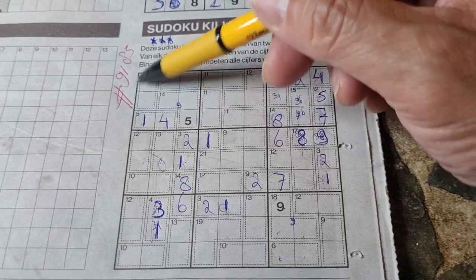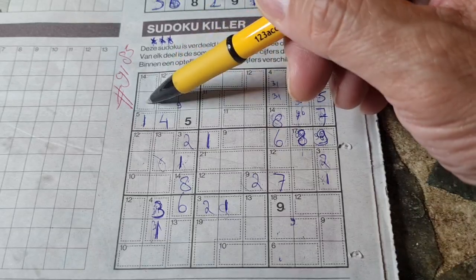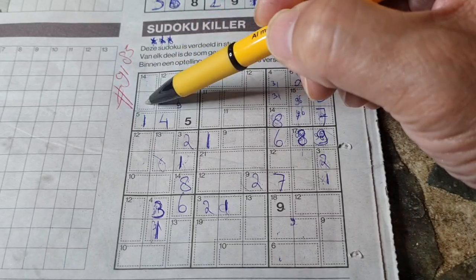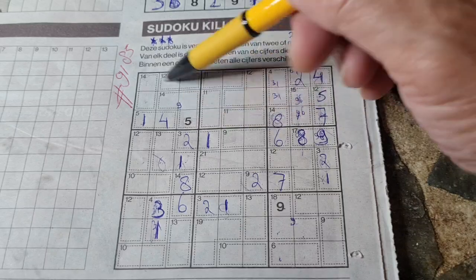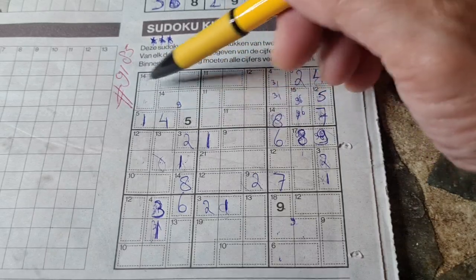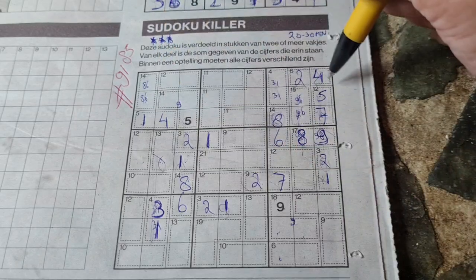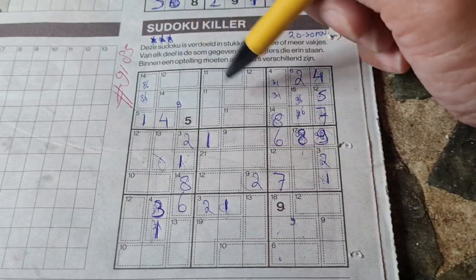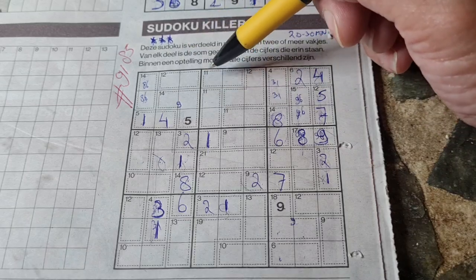There are 2 combinations for the box of 14: 9 plus 5 and 8 plus 6. Double 7 is not allowed. We already have a 5 in this big square, so I cannot place the 5 and the 9 here, so it should be 8 and a 6. Do we have an 8 here and a 6? Nope. Then we have a box of 9 and a box of 12.